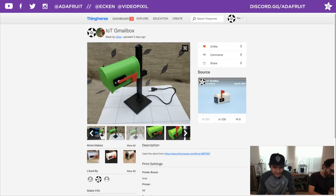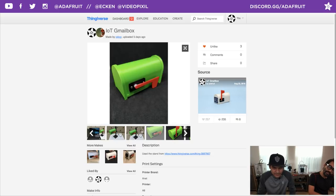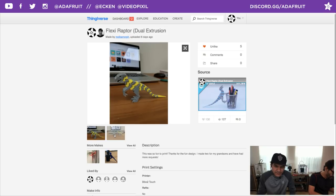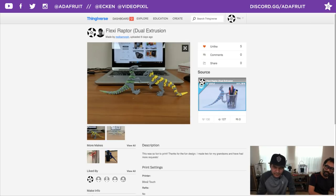It's Internet of Things, right? So there you go, Internet of Things mailbox for your desktop. Very fun one. The Flexi Raptor is a dual extruded print that we remixed and uploaded, and folks are having fun printing it. So it's a print-in-place hinge as well. These little hinges are a little flexible, and it's dual extruded, so it prints in two colors here. I think it's so fun.